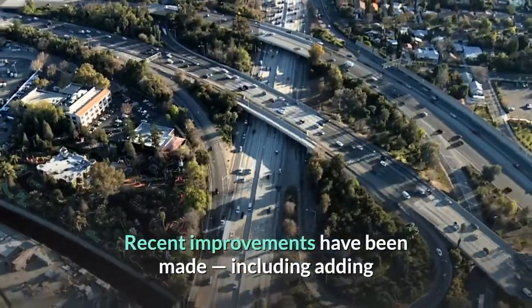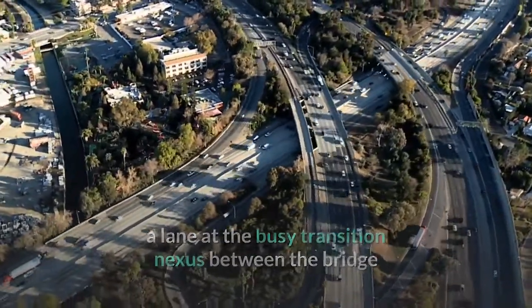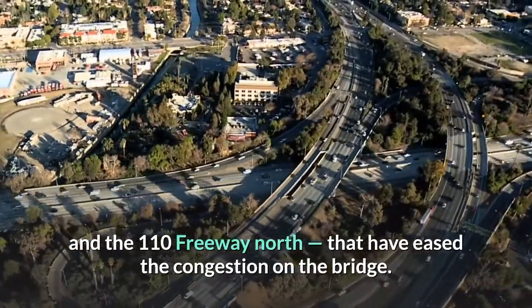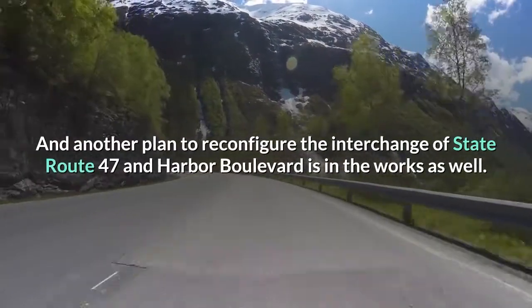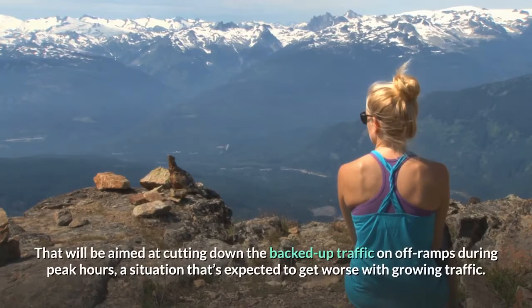Recent improvements have been made, including adding a lane at the busy transition nexus between the bridge and the 110 Freeway North, that have eased the congestion on the bridge. And another plan to reconfigure the interchange of State Route 47 and Harbor Boulevard is in the works as well. That will be aimed at cutting down the backed-up traffic on off-ramps during peak hours, a situation that's expected to get worse with growing traffic.